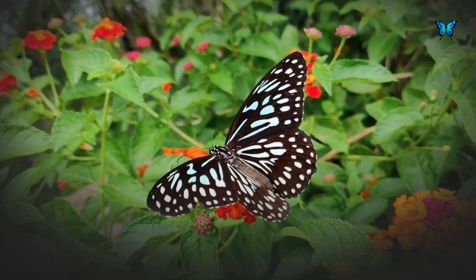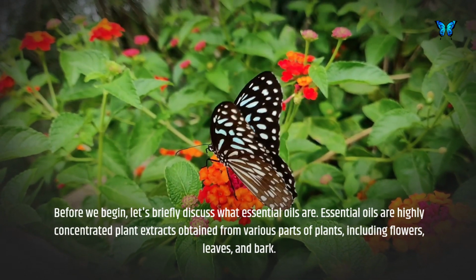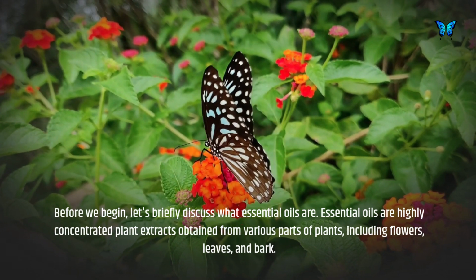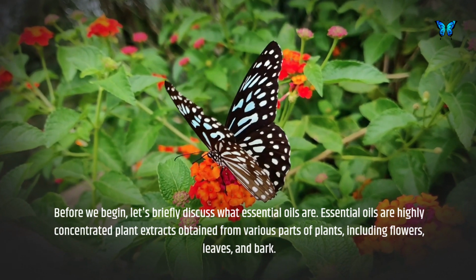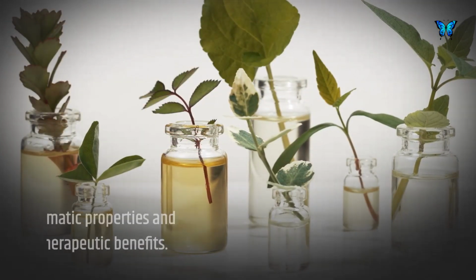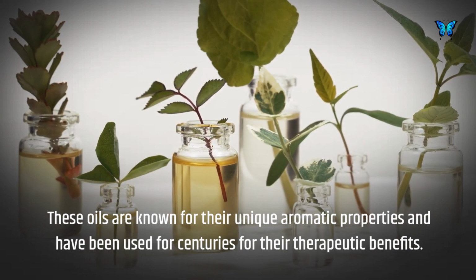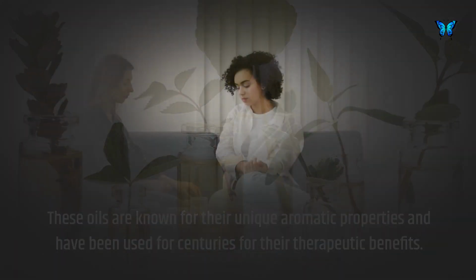Before we begin, let's briefly discuss what essential oils are. Essential oils are highly concentrated plant extracts obtained from various parts of plants, including flowers, leaves, and bark. These oils are known for their unique aromatic properties and have been used for centuries for their therapeutic benefits.